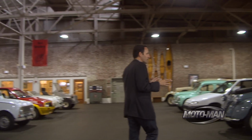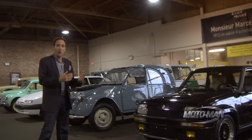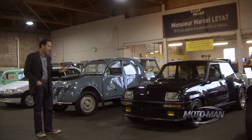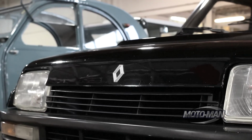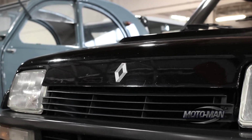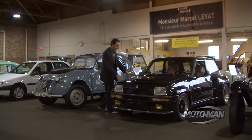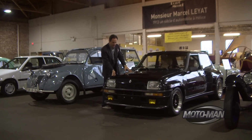Do you guys remember Le Car, or the Renault 5 in Europe? Well, they made the super hot hatch version, and this is the R5 Turbo. And basically what they did is switch out the steel body. They got an alloy body with fiberglass fenders.